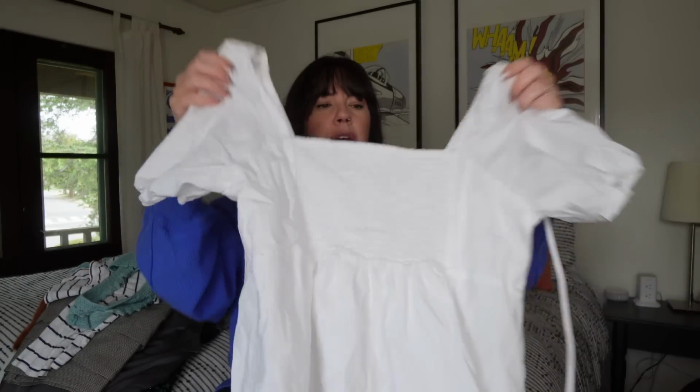Something like this, I don't think it retailed for all too much. I want to say this probably retailed somewhere around 70 or 80 bucks. I'll probably see somewhere between 25 and 32 on this. And I have no doubt that this will go quick, just given the season, given what it is, and given the condition. Oh, yes.